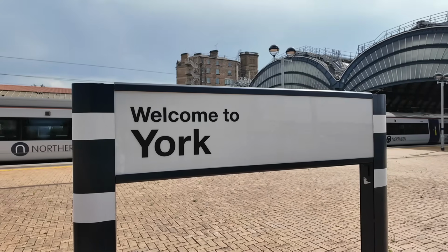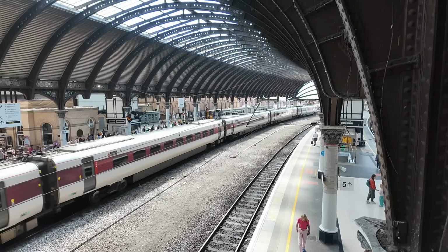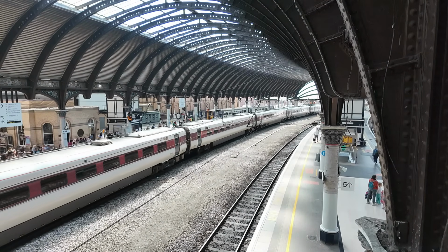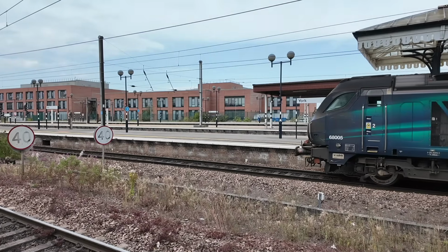This is York Station. Honestly, Jordan's with us as well. Hello everybody! Yes, we haven't got to Scotland yet and Jordan's with us. But going back to York Railway Station, it's just absolutely magnificent. It's a wonderful railway station to look at. It's a gem of a railway station, and it's a good train spotting location as well.